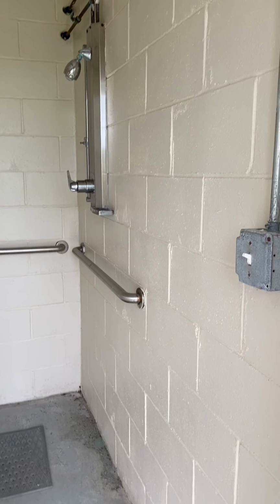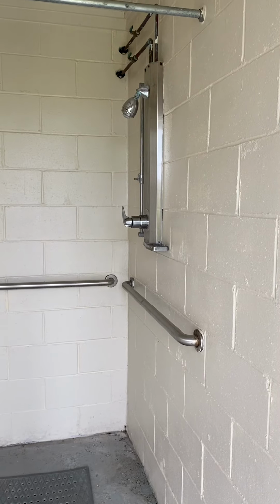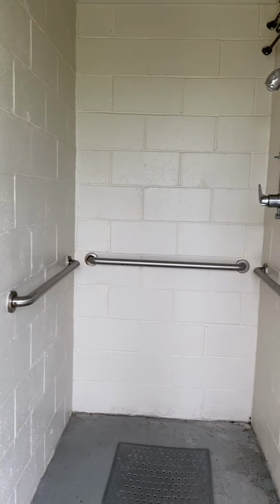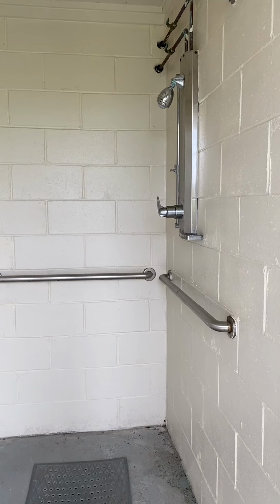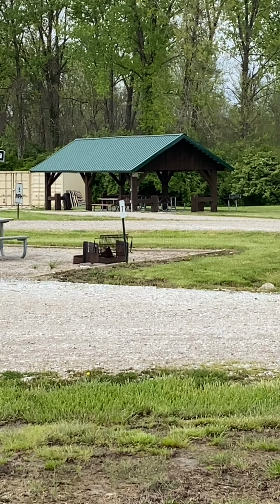So here you can see the shower. There's one for women, one for men. It is just a single stall. There are handrails in there. There's a mat at the bottom. Clothing area with hooks hanging up there. Again, nothing fancy, but it's certainly everything you need. Other amenities that the base offers, or the base campground offers, are these pavilions.